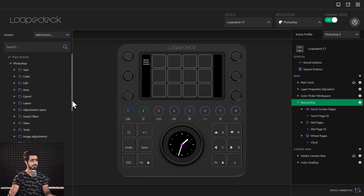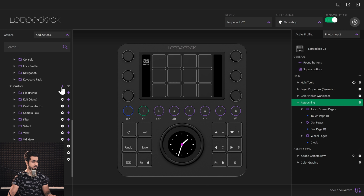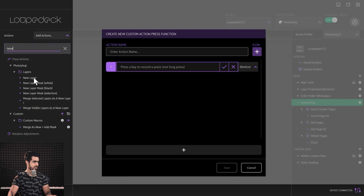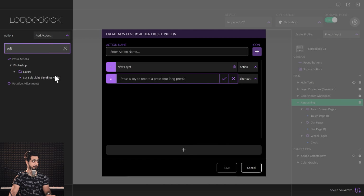For instance, one of the things I do with my retouching is that I create a dodge and burn layer. To do that, let's scroll down and we have to create a custom action. So in the custom, click on plus. First of all, we want to create a brand new layer. So now we can just choose new layer here. So this would be a new blank layer. We want to set the blend mode of that layer to soft light. So now let's search for soft light. Set soft light blending mode. So we're going to add a step and just drag and drop it right over there.